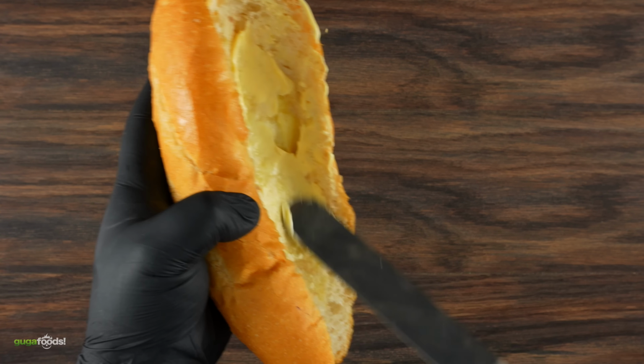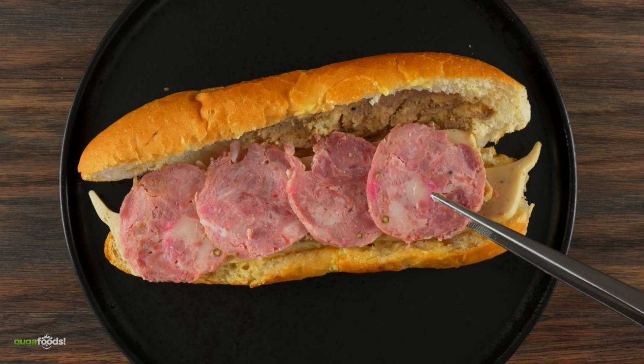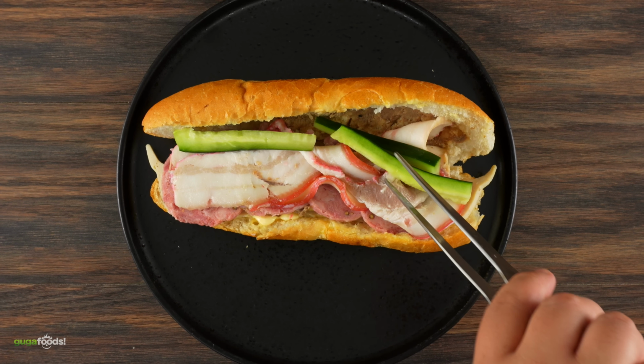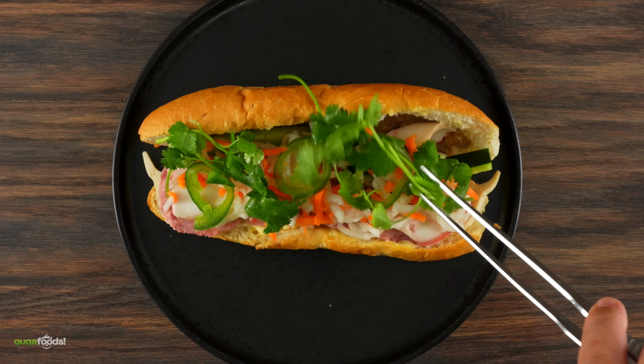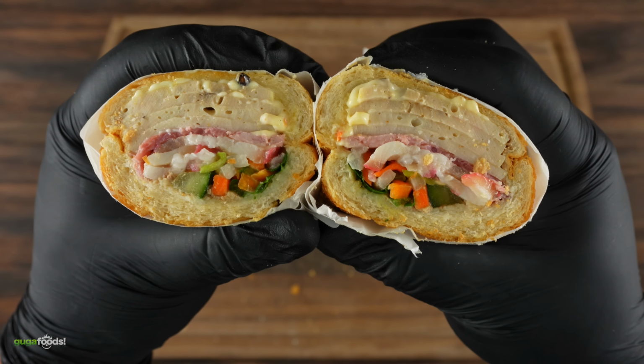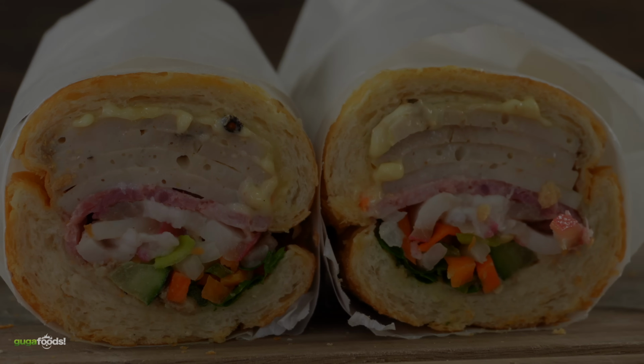So after spreading it around, I like to add my meat. For this variation, I'm using head cheese, pork roe, and roasted pork. Then I added cucumbers, pickled radish and carrots, a few slices of jalapeno, and finished it off with cilantro. Now in Vietnam, they use many different meats, but this one is my favorite. It's just a delicious bite.